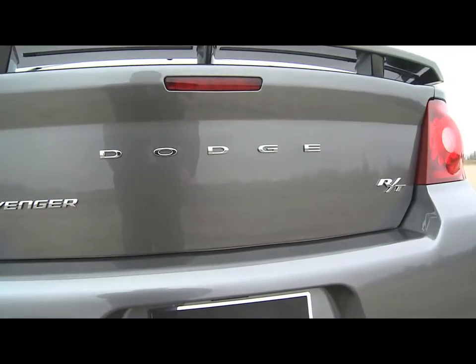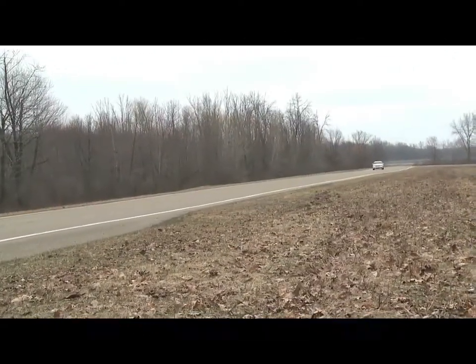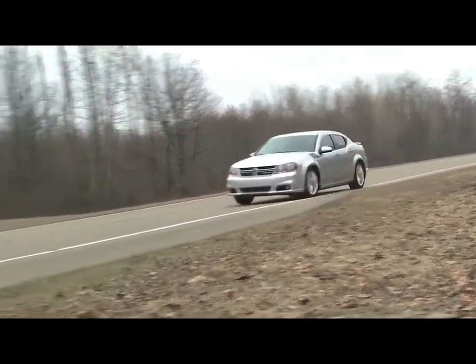The biggest differentiators for the Avenger RT, it almost starts with a badge, correct? It's a Dodge, so it still has attitude. It's a bold design, so the Dodge Avenger is a very practical vehicle without losing any attitude.